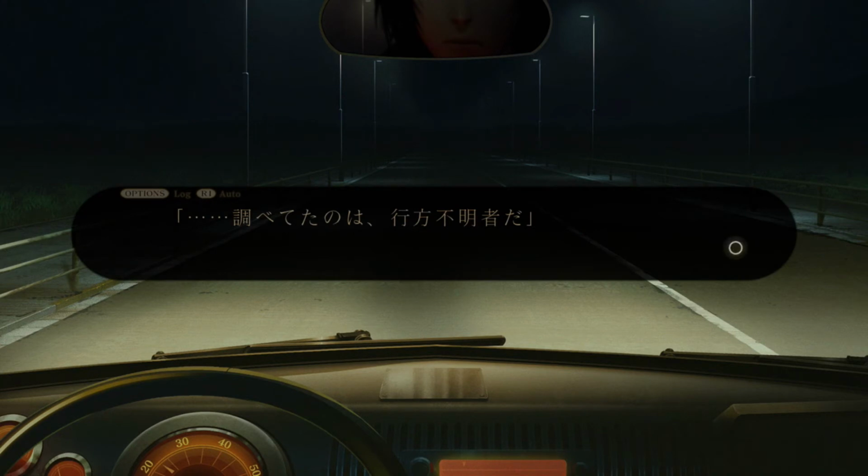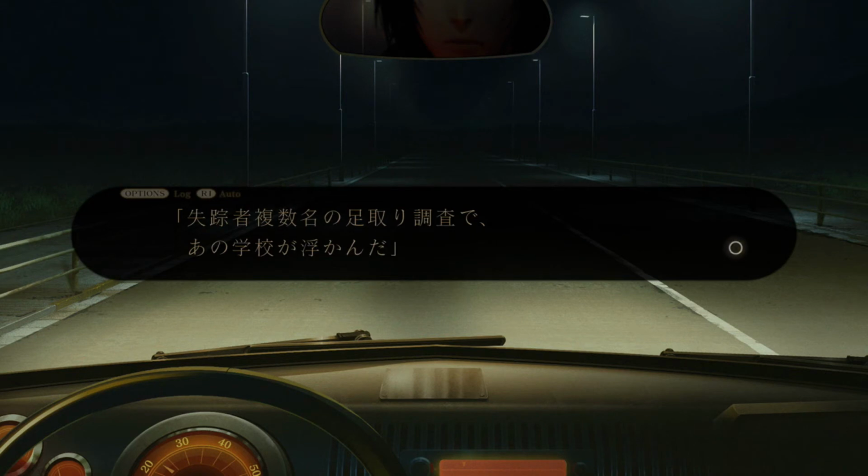"The thing I'm investigating are all the strange disappearances." It seemed that he was suddenly going to start answering our questions. "It certainly seems like a lot of missing persons cases come up regarding that school. And it certainly seems that a lot of missing person cases end up having some sort of connection to H elementary school."